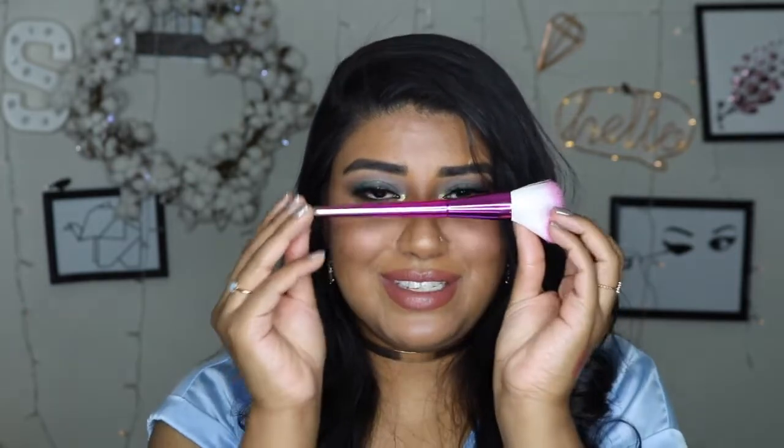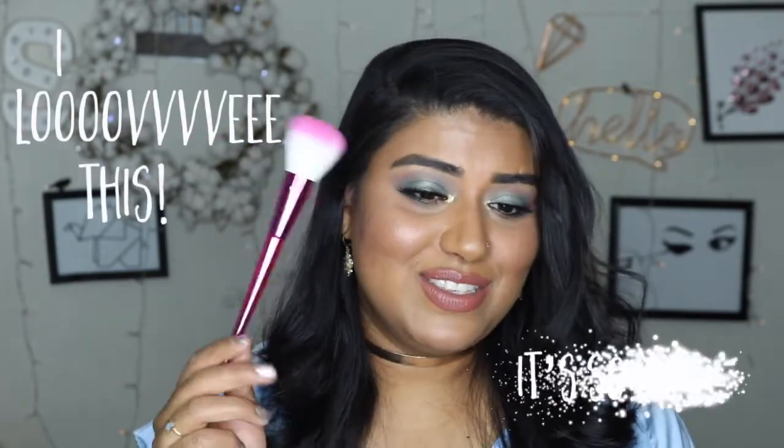I always get an eyeshadow brush from Ipsy, which I love. Don't get me wrong, I love anytime I get brushes, but I've always wanted a face brush, and this is my first face brush, and I'm so happy. I mean, no, I lied. I just showed you this. I got this before, which I love. Don't get me wrong, I love it. But I love this, it's so pretty. But yeah, I'm happy about my brushes, obviously.